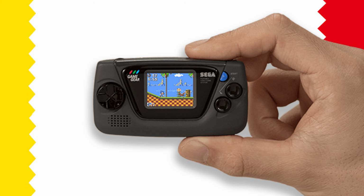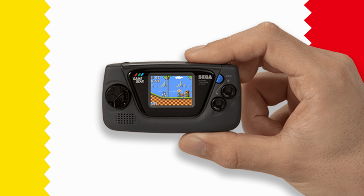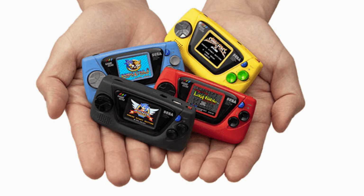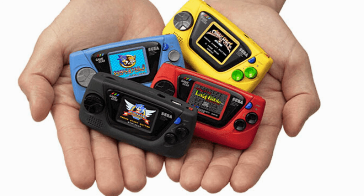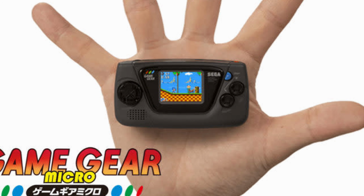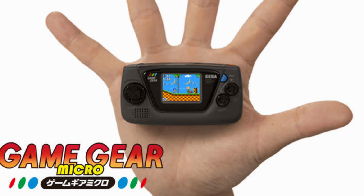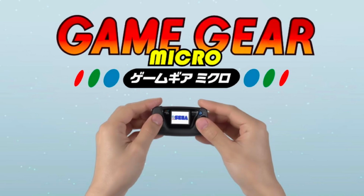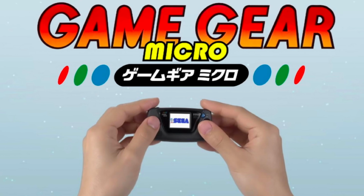And then, in 2020, Sega released the Game Gear Micro, a Japanese-only device available in multiple colors with 4 built-in games. It's extremely tiny, like really tiny. It's the type of thing that really isn't designed to be played, just bought to sit on a shelf as a collector's item. It's very gimmicky, and I'd only recommend it to extreme Game Gear fans.